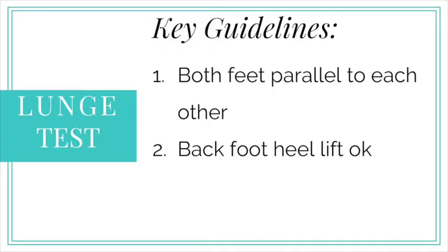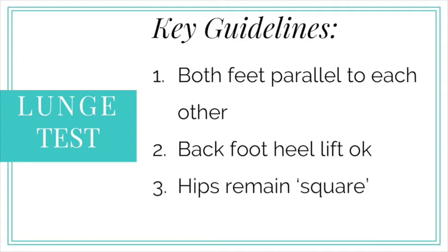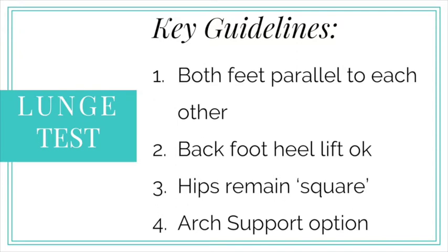The heel of the back foot can come off the floor. That's not such an issue. Keeping parallel is essential though. The hips need to stay square to the wall throughout the whole testing process. Oh, and back to the side being tested, repeat the test while supporting the arch a little to neutral and check if this makes a difference to the test results.